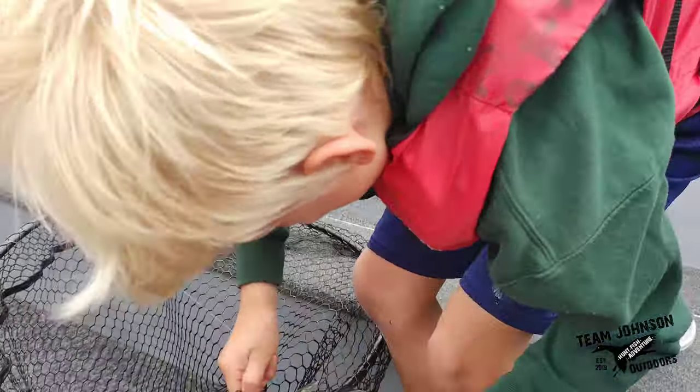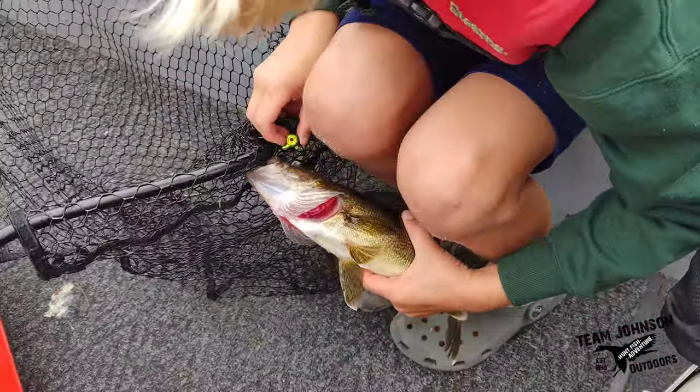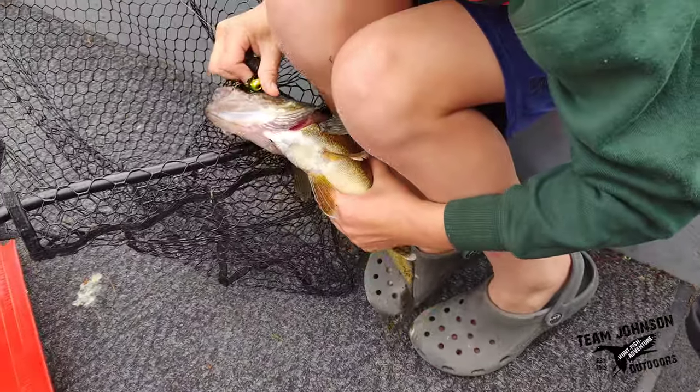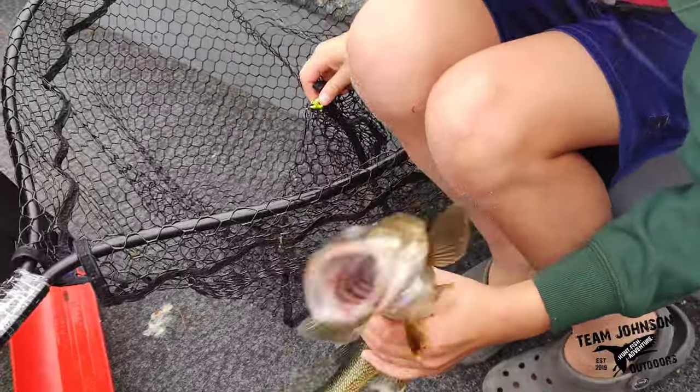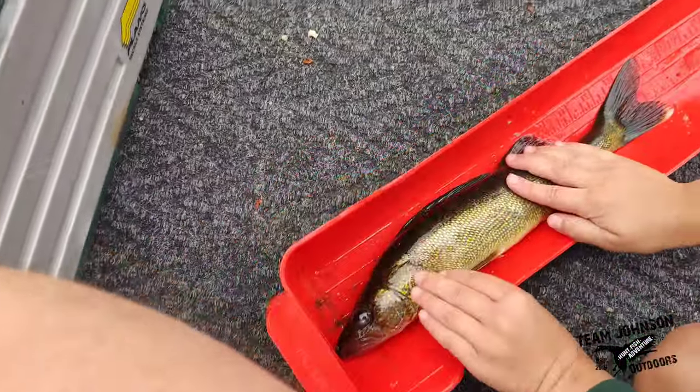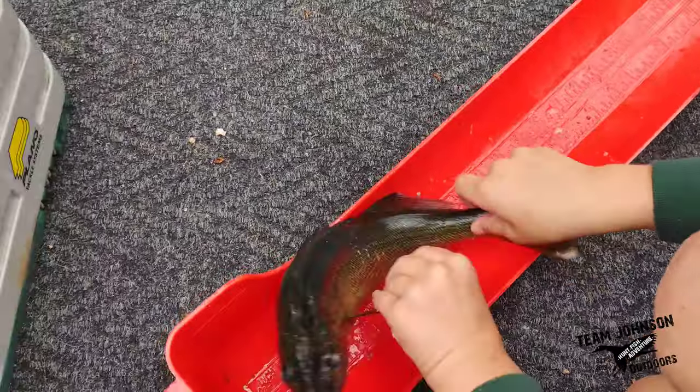Parker just got one off camera on that green jig and a leech, buddy. Yeah. Just put it down, didn't we? Yeah. And then it looks up pretty, so I thought I didn't have it. All right, throw it in here. Let's take a look how long it is. All right, looks like about 14 inches.